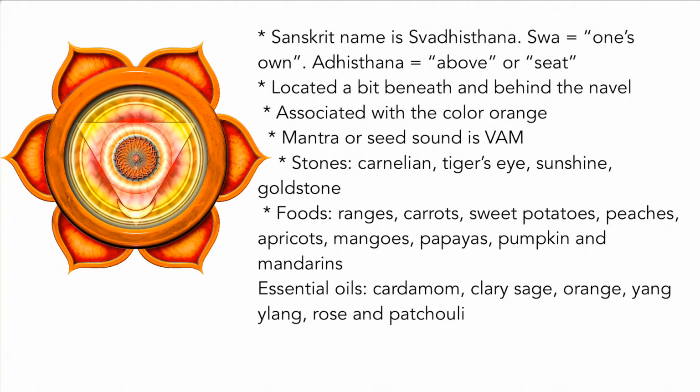Let's talk about the wonderful and beautiful Svadhisthana or Sacral Chakra. The Sanskrit name, like I just mentioned, is Svadhisthana, meaning sva, one's own, and adhisthana, meaning above or seat. It's located just a little bit beneath the navel and behind it, so it's right in the center of your belly. The associated color is orange.